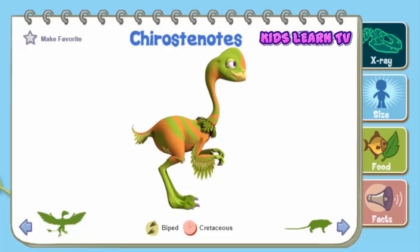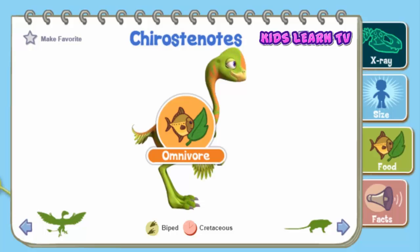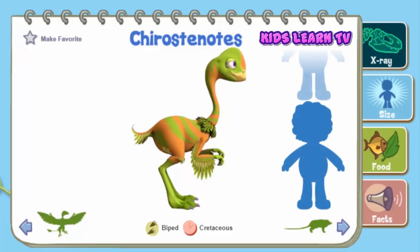Chirostenotes. Chirostenotes means narrow hand because it had 3 long clawed fingers on each hand. Chirostenotes was an omnivore, which means they ate both meat and plants, just like many humans. They ate plants, eggs, small animals, and insects. This animal was about 1 kid tall.